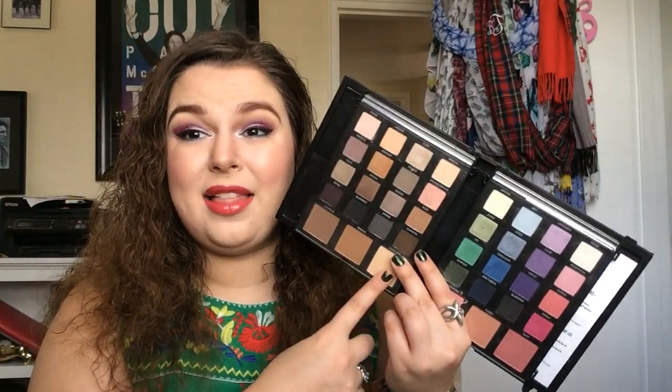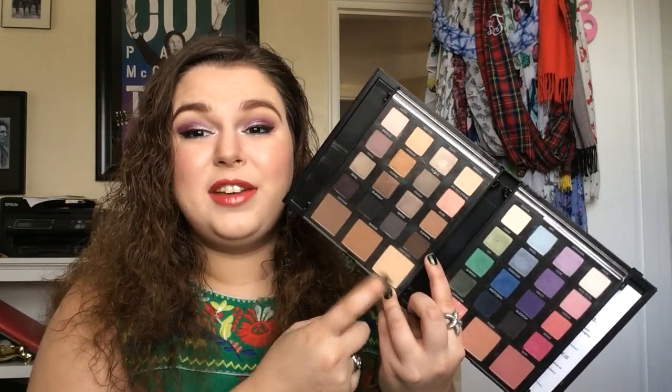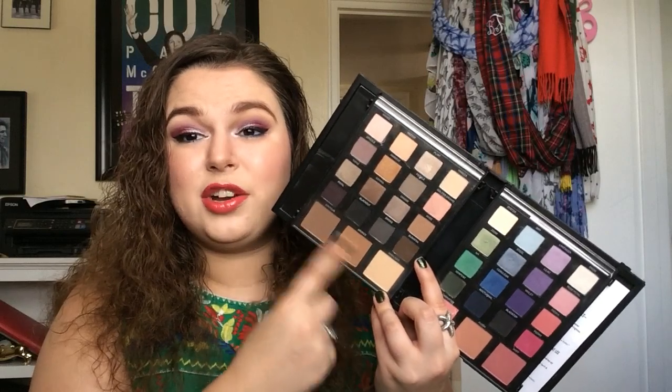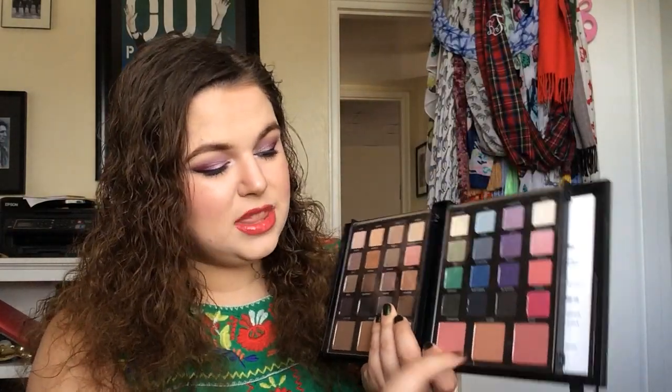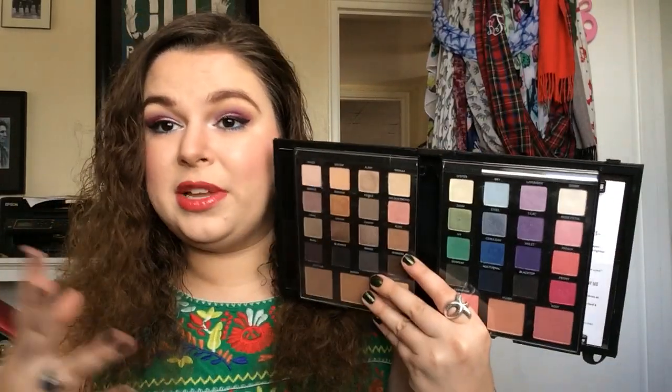And I don't like matte highlighters. I can just use an eyeshadow under my eyes, and that's fine with me. I just use these as like a face powder, and these are good. And then we've got 3 blushes. I didn't use those today, but these are nice blushes as well. You know, they're nice and pigmented, and they blend well.